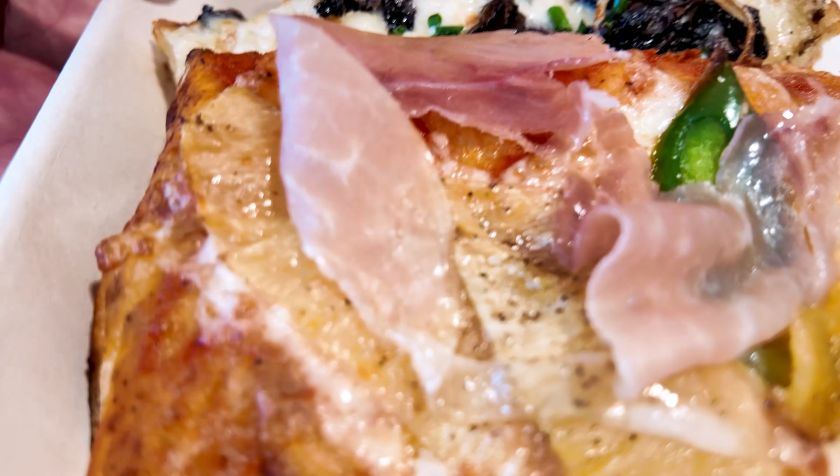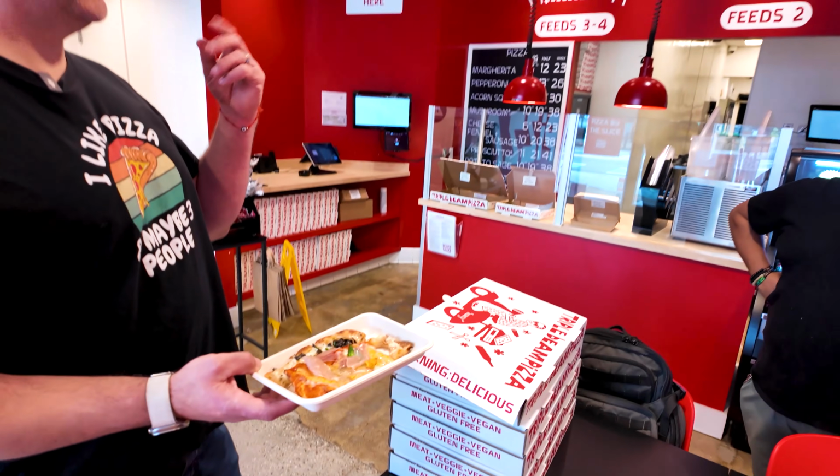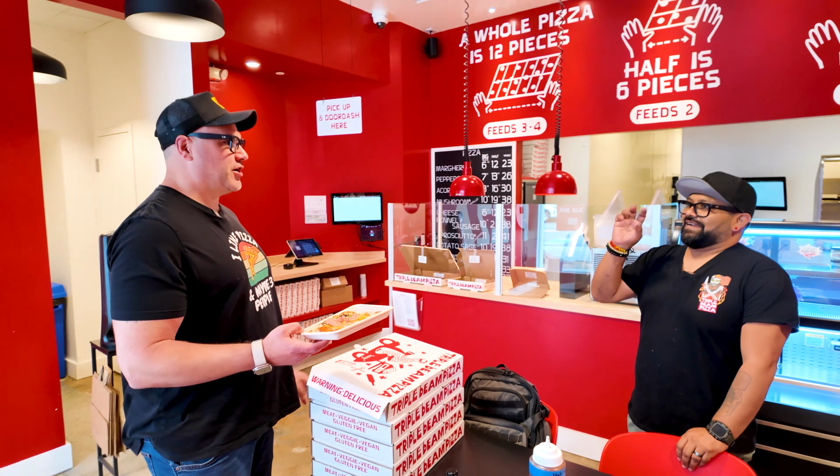Look at the pineapple. The pineapple's cut thin too. The potatoes, you did a great job cutting because they're cut thin. Yeah, so they're not chewy when you eat them. They're still real soft. You don't get that French fried texture to it, or like a home fried potato.